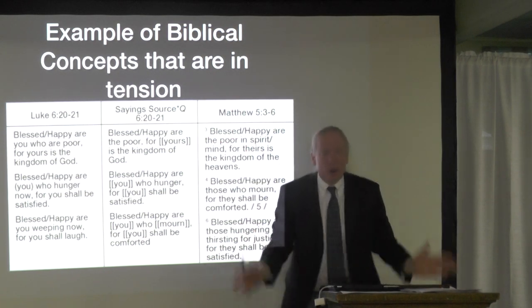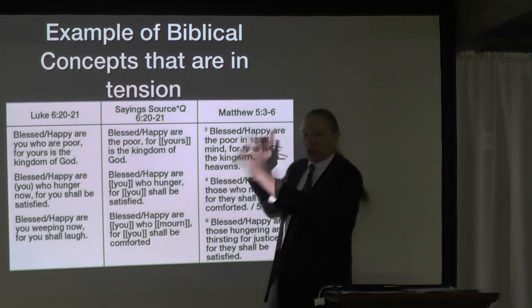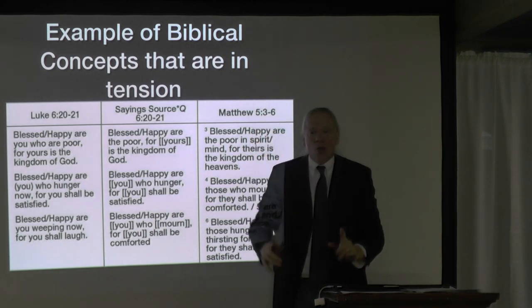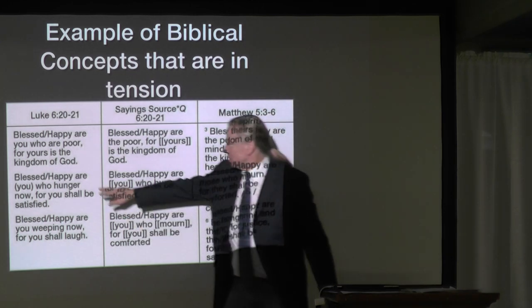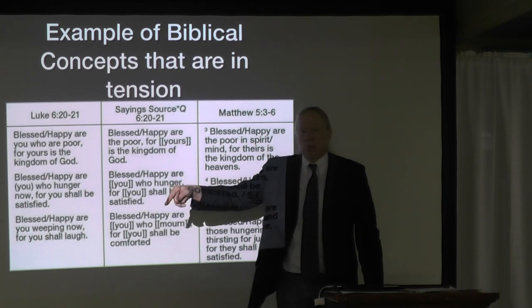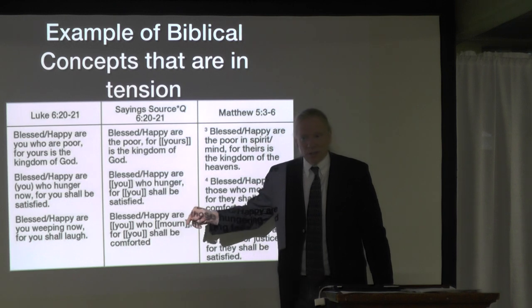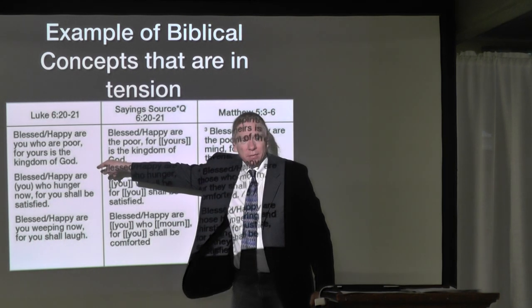I think it's brilliant that the Bible includes these two ideas in tension. These are two different hearings of the same sermon by Jesus, and they both got something different. Here's what's amazing. Conservative Christians need to hear this one. Evangelical Christians, blessed are the physically poor, because you need to be getting out of your churches and stop contemplating your navels and feed the hungry.